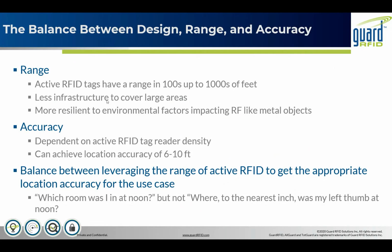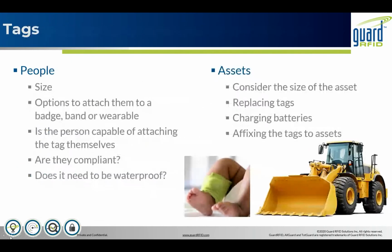So the question is, do you need to just know how many people are in a given designated area? Or do you need to know that someone is sitting in a particular office or a patient is in a particular room? So determine whether you need that room level accuracy or just an area accuracy or simply a portal detection, where I just need to know who came into the building and who's left the building. That will greatly impact the cost of your system. So when you're talking about range and accuracy with a vendor, make sure you're very clear on what it is that you're trying to do with the system. Otherwise, you'll find yourself buying additional equipment or maybe you bought too much.